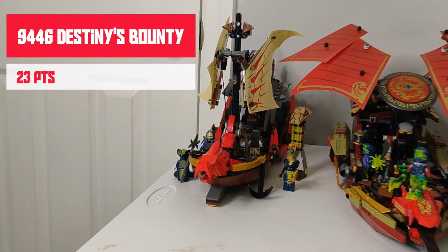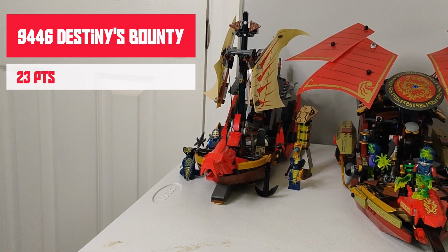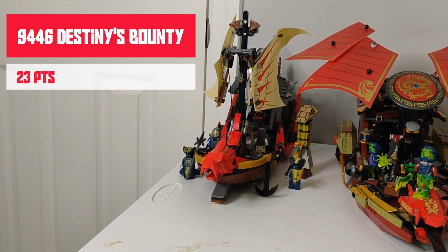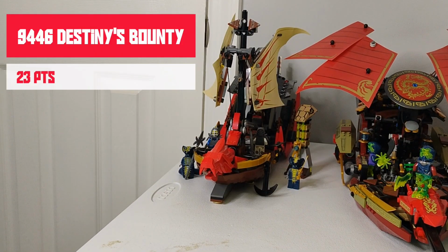In 5th place is the original and smallest Destiny's Bounty from 2012. It's a good set. It's the first Destiny's Bounty. They've improved a lot since then, but being the first one, it's going to have flaws, and unfortunately some of them don't hold up to today's standards in a LEGO set.